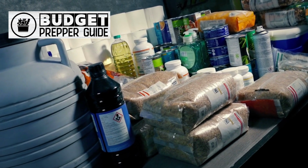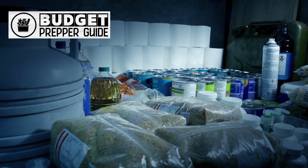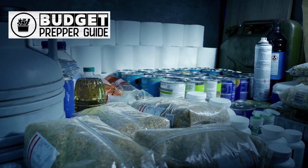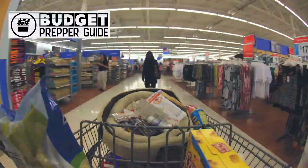The 10 essential survival foods you should be stocking up on now, before things get worse. Some of these might already be in your pantry, others might surprise you, but the key is to start preparing before it's too late.